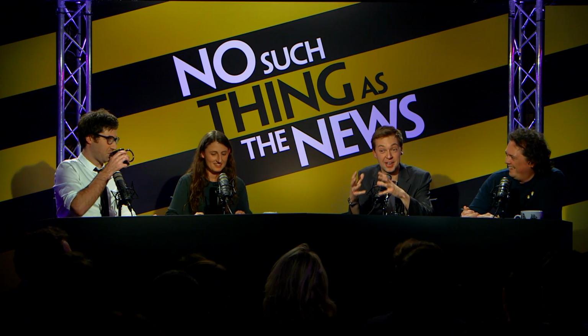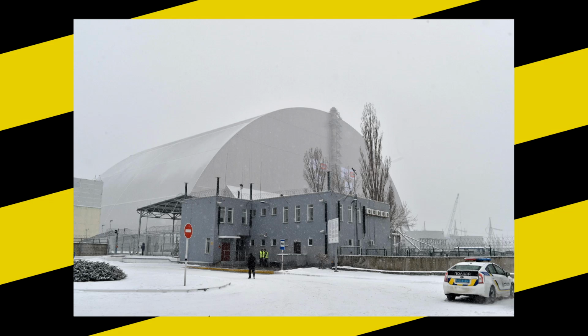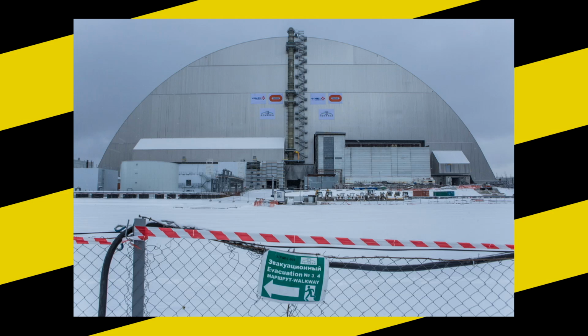After it melted down in 1986, when it was extremely unsafe, they built a kind of temporary concrete dome over the place, and it's been falling apart for years, and radiation's been starting to leak out gradually. So they've built a thing called the new safe confinement. It's a massive, massive dome. It weighs 36,000 tons. And they had to build it 300 metres away from the site of the reactor because it's too radioactive there still.